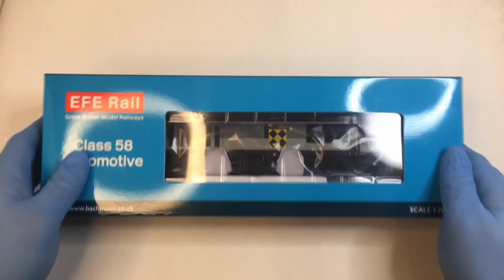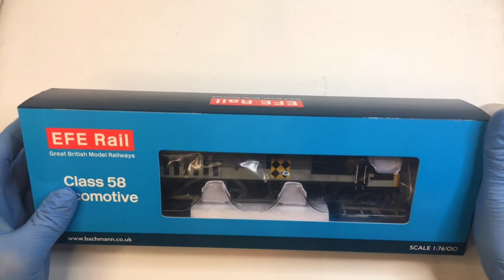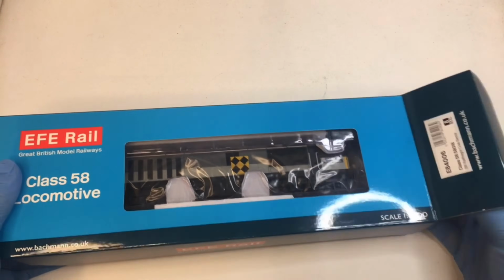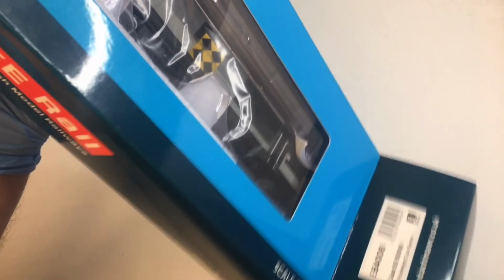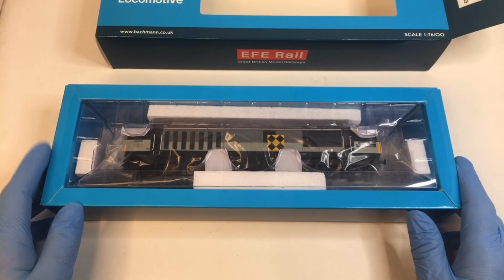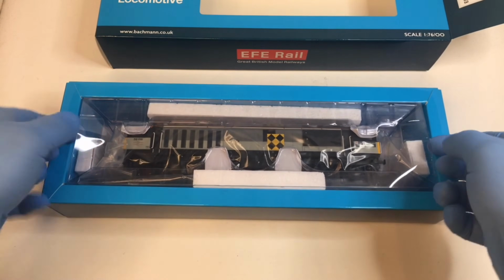If I open the outer box and slide out the inner box, you can see we have the usual ice block plastic packaging. In the bottom of the box there is a service and instruction manual.